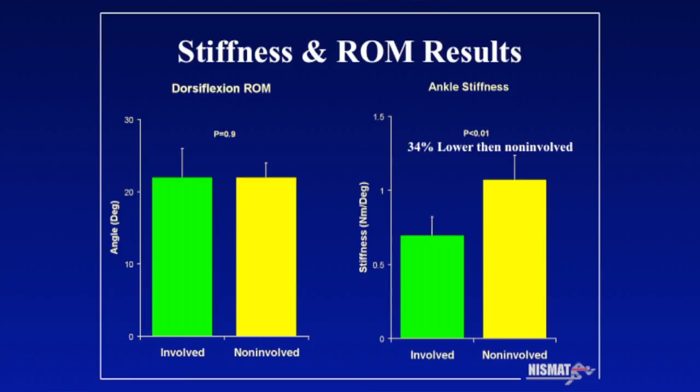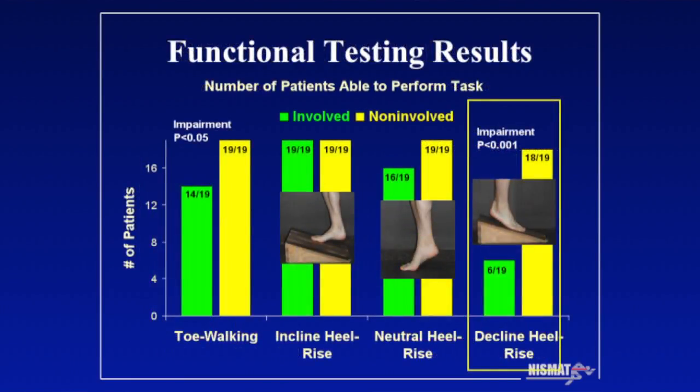If we look at our functional tests, for toe walking, the green is the involved and the yellow is the non-involved. On the involved side, 14 of 19 could actually do the toe walking, and 19 out of 19 on the non-involved side. On the incline, 19 of 19 could do it. On the neutral heel rise, 16 of 19 could do it. But on this decline heel rise, you could see only 6 of our 19 patients could actually perform this activity to what we considered normal.